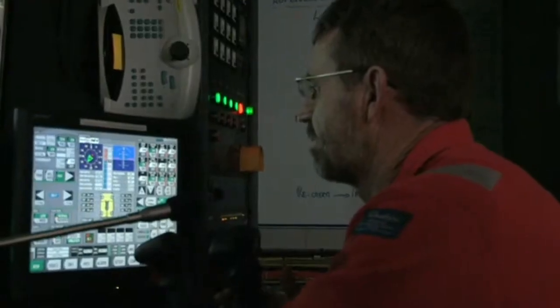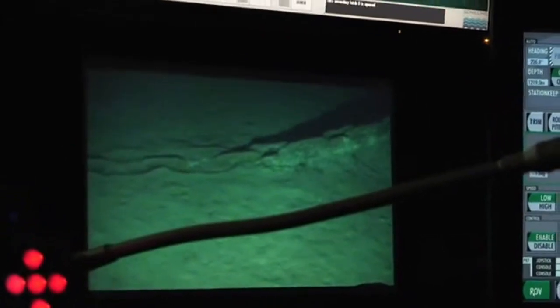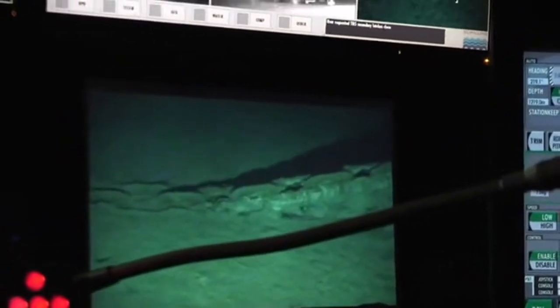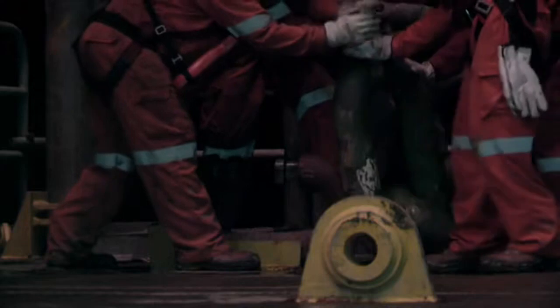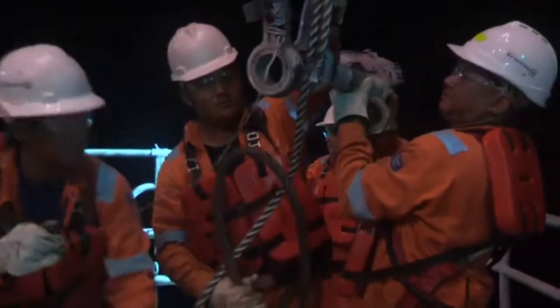Keep coming out. Stop. Okay, we got it. Brilliant. Well done. There we go. She's all yours. Chop, chop. There we go. We can see it coming up. The 150-ton mooring line takes 2 hours to reach the surface. Each link weighs 160 kilos. The crew temporarily stow it on the Sapura.